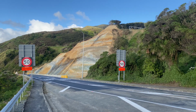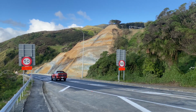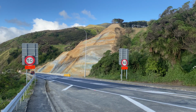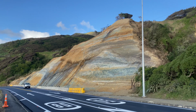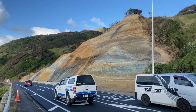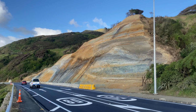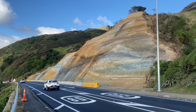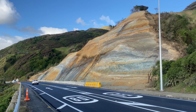The slide is huge. I couldn't imagine what we would have done if this had happened when Transmission Gully wasn't open, because it's hard to see the scale of it. But that cutting, it steps back. It's maybe about 4 or 5 or 6 stories high. It's really hard to conceive the scale.